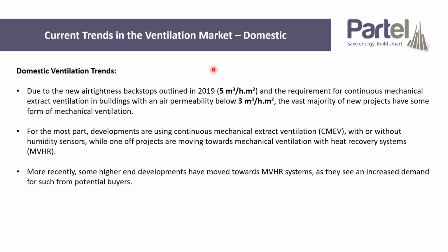More recently, we've seen some of the higher end developments moving towards MVHR systems. And just chatting to the developers and the funders of those projects, that's basically in response to demand from the potential buyers. It seems that homeowners have a better education around ventilation now. They're asking for MVHR units. It tends to be that they ask for the unit, but once it goes beyond that in terms of efficiencies and specific fan powers, it goes a little bit over people's heads if they're not in the industry. But homeowners have started asking for MVHRs, particularly for the higher priced developments.